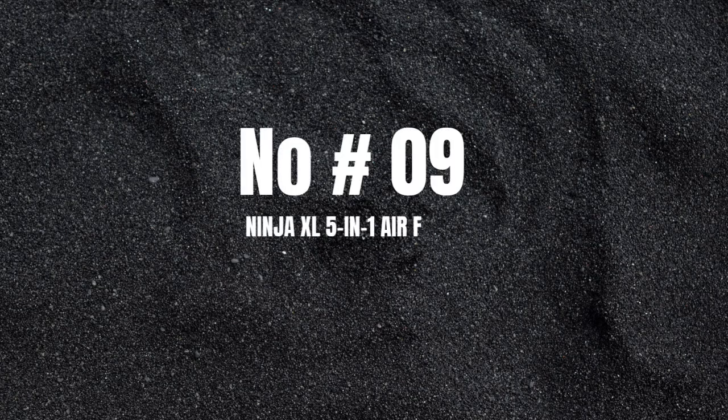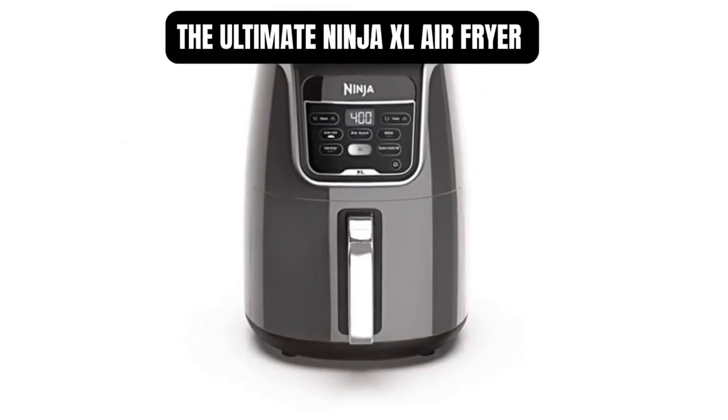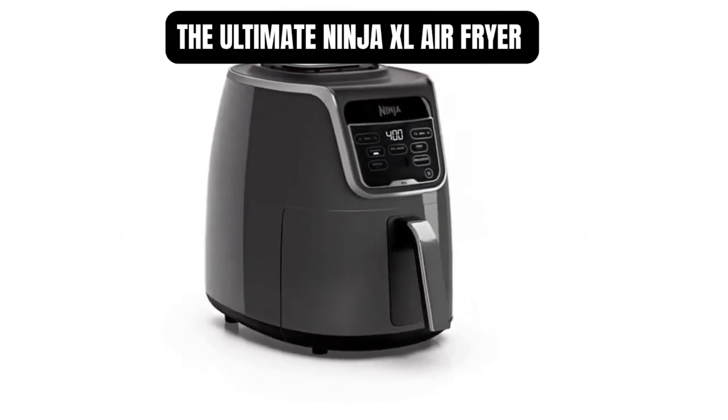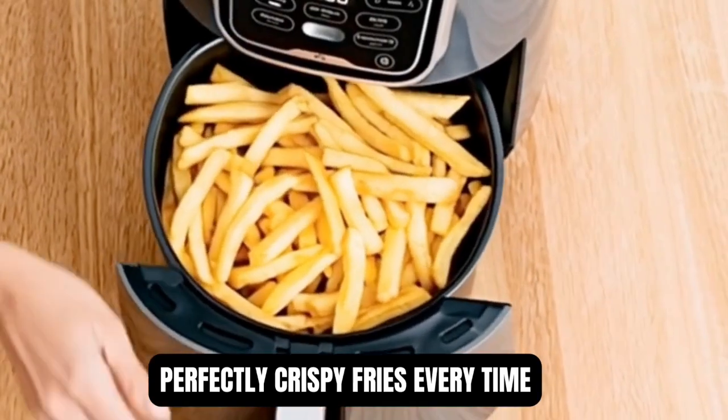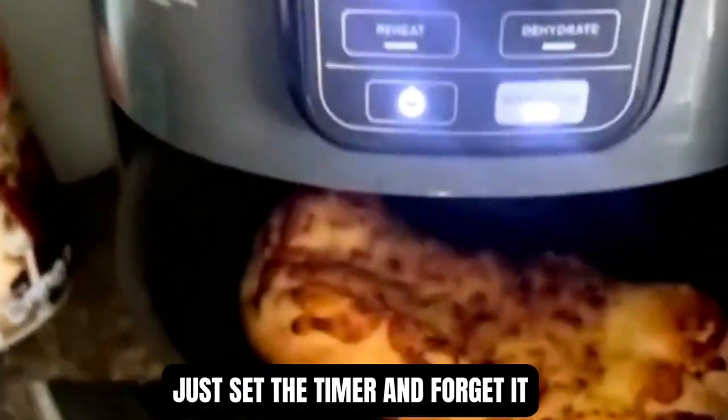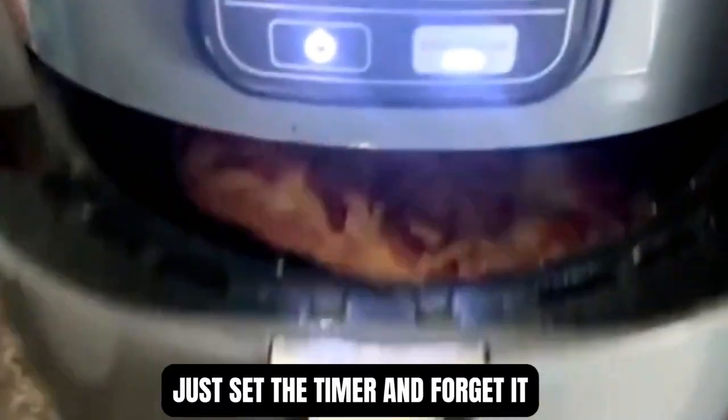Next up at number 9, we have the powerful Ninja XL 5-in-1 air fryer. Look at this beauty spin, the ultimate Ninja XL air fryer designed to level up your kitchen. Just look at these perfectly crispy fries every single time with that golden crunch you love.